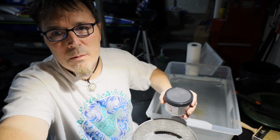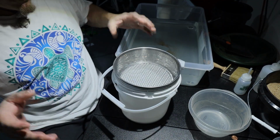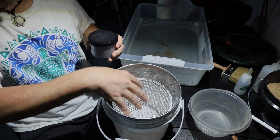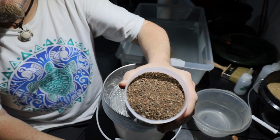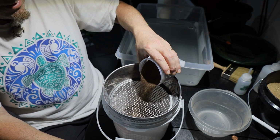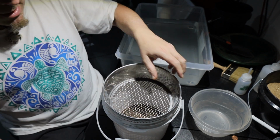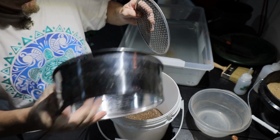Let me pan down a little bit so you can see. Alright, so I'm still trying to figure out camera angles and all that kind of stuff. But for this sake, we're going to go ahead and shine a light on this bad boy right here. So here's the pay dirt. We'll see what we got in here. Yeah. As expected, every single bit of it fell right through. So definitely didn't need that classifier at all.